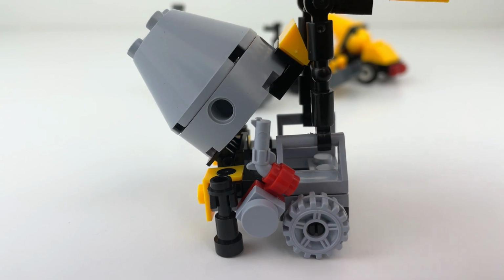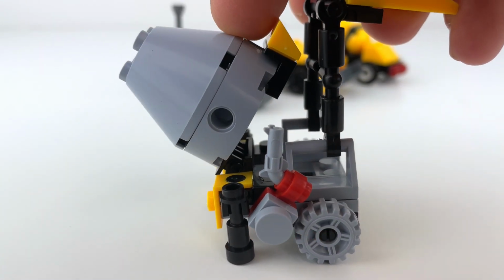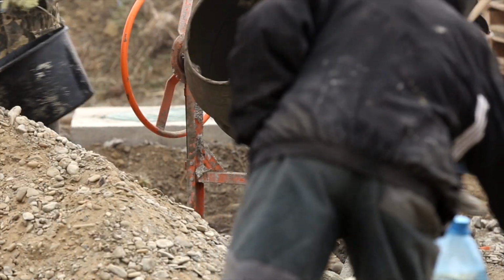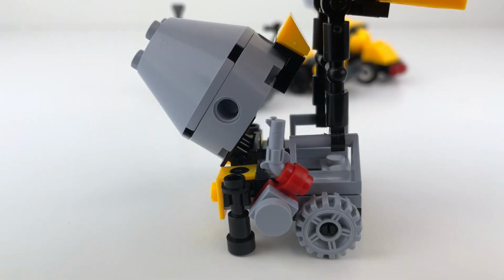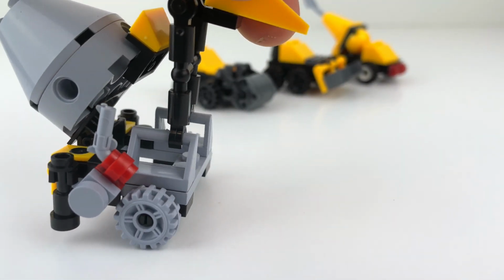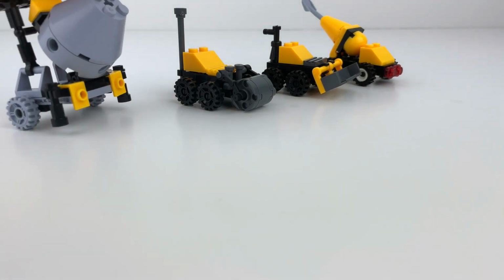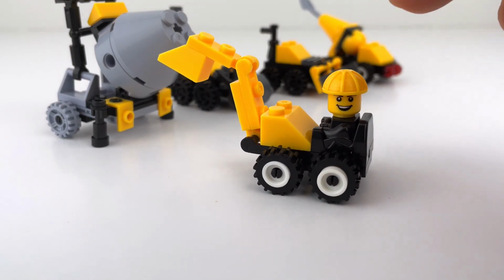Here's some equipment to help us on the job. It's called a cement mixer. Let's park the cement mixer right next to the road roller. Like this. Perfect!